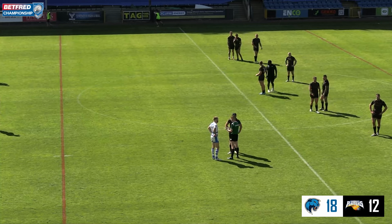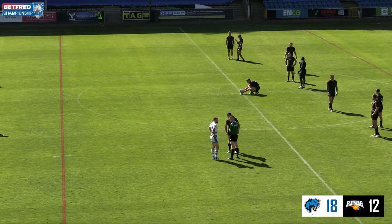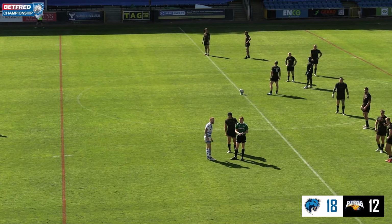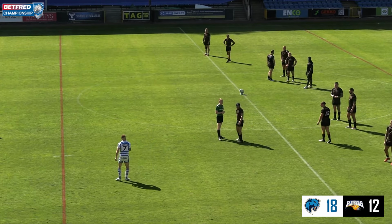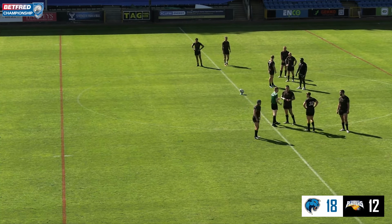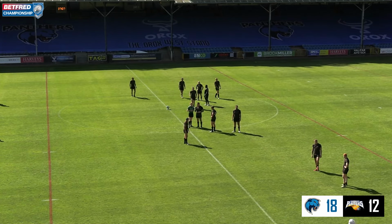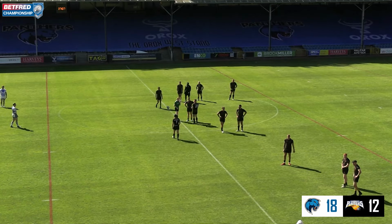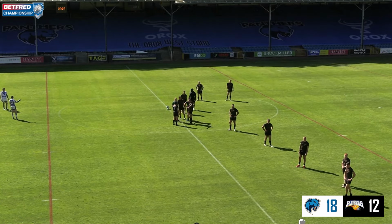The referee having a chat with the two captains, Joe Keys and Luke Cresswell. Well, Halifax have been given a huge helping hand here. The Raiders down to 11 men for the next 10 minutes. One sin bin and one red card. Now Barrow, there's a right conflab going on here. I'm not too sure what's going on.